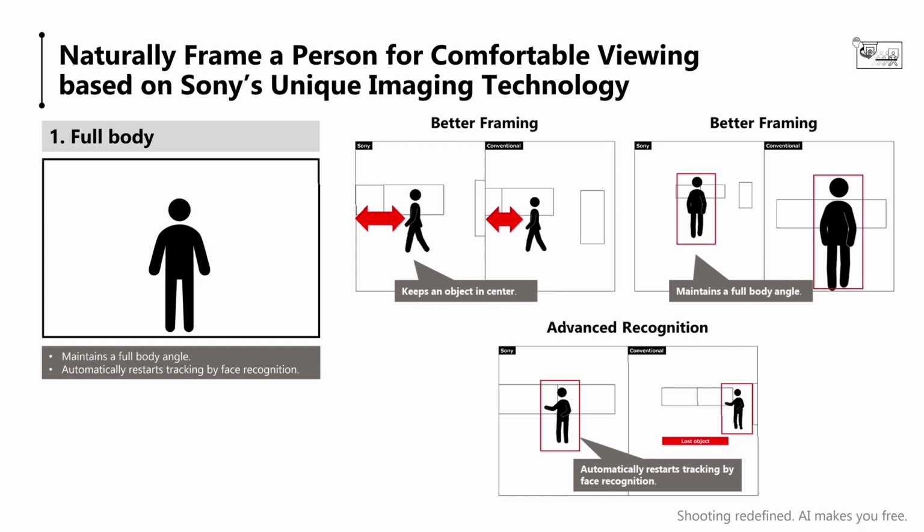So with full body, the big advantage here is we try to keep the subject in the center of the frame, as opposed to the conventional auto tracking, where you may need to trigger the camera movement, meaning the subject moves into the left third of the frame or the right third of the frame, and then we continually move the camera from there. With the SRG-A40 and A12, we're going to keep that subject centered in the frame as they move in real time.